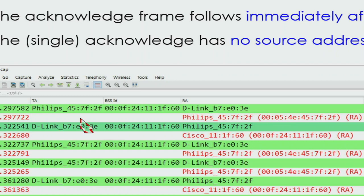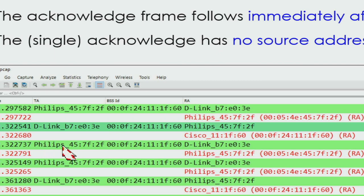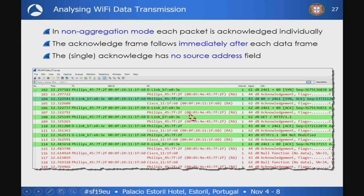So let's say here the Philips is sending a packet to a station 00FF. And this station now sends back a packet to the Philips. So we don't see the source. This is really very comfortable for troubleshooting. If you do not see the acknowledge, you would see the retransmission. If you see the acknowledge, yes.